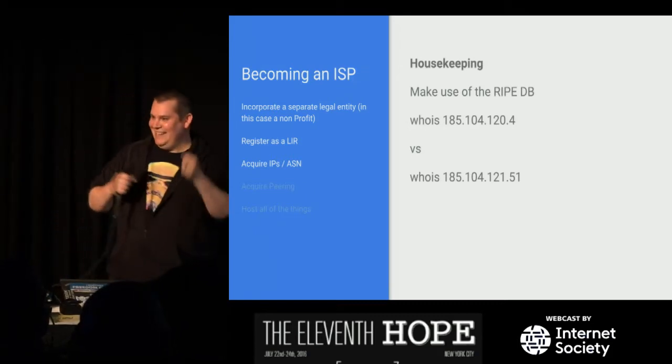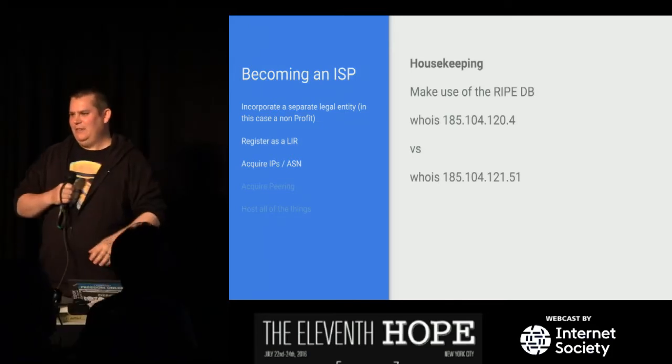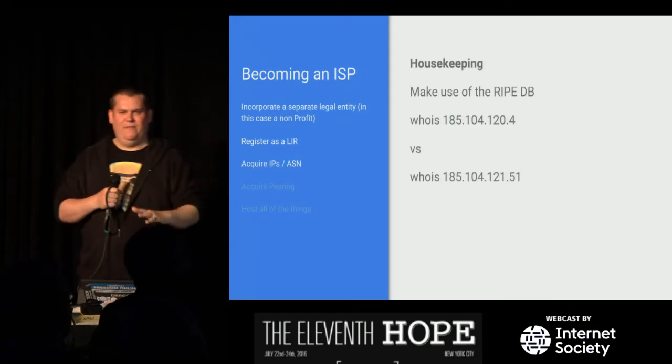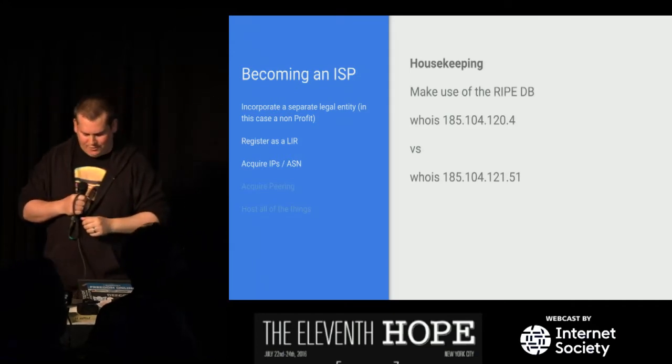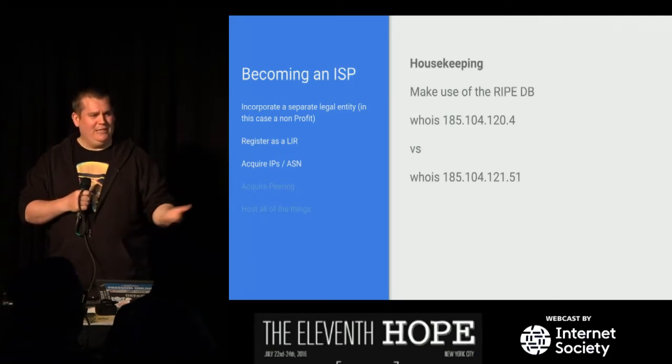But, yay, exactly, it's exciting, kind of. Unfortunately, we've now got to the really dry bit, housekeeping. I'm sure some of you have done whois and got a bunch of information about those IPs of yours, or the IP that you're looking at. As an ISP, it's your responsibility to fill that information in.